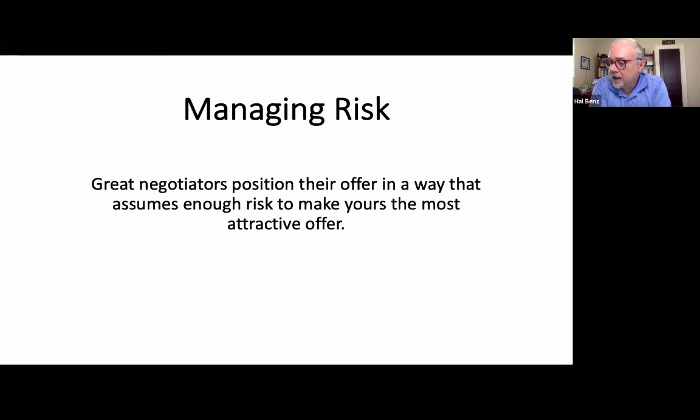And when you waive the appraisal contingency, what it says is, even if it's short, if I don't get as much money from the bank as I thought I needed, don't worry about it. I've got other resources. I've got other funds. And sometimes you'll take on that kind of risk to make your offer more attractive.